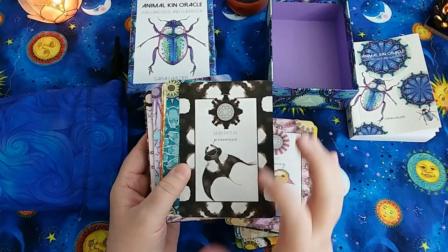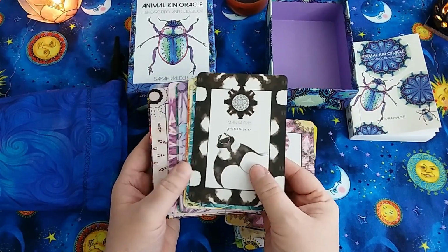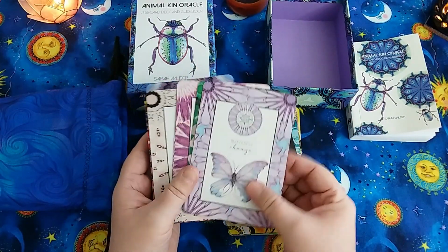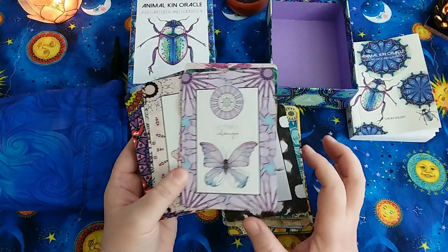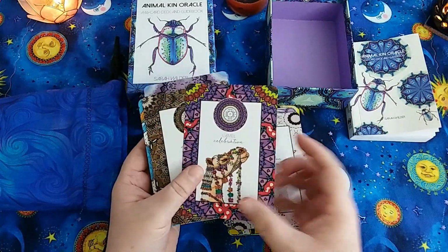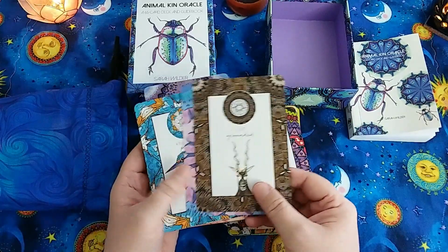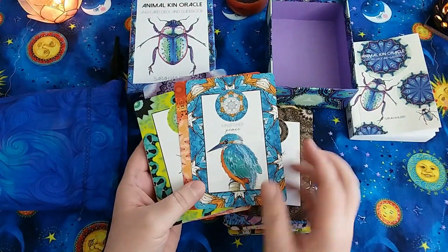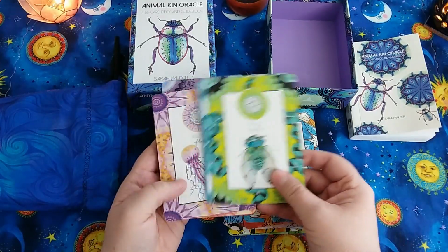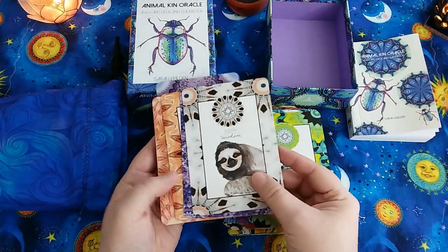It names the animal, which I appreciate, and it also gives a keyword. Sometimes animal decks will just name the animal, which to me is annoying if there's no keyword. And if there's just a keyword and it doesn't name the animal, then some of them you might not know for sure. Like there's both llama and alpaca, for example, in this deck. Birds, it's nice to know exactly which kind of bird. So yeah, I really appreciate that both of those things are on there.